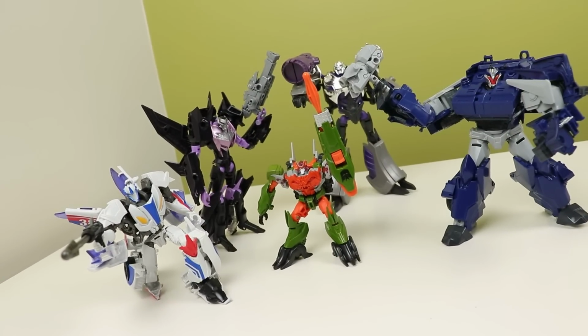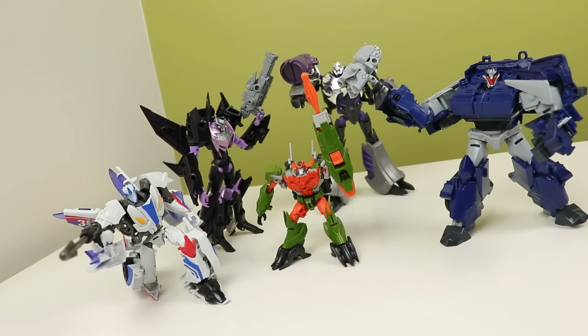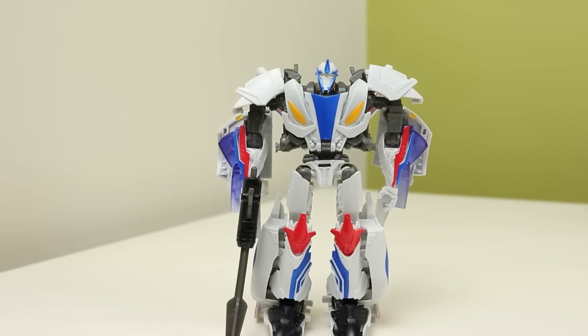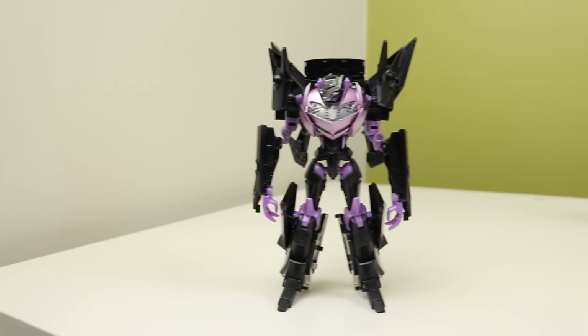So this is a combo of Beast Hunters, Arms Micron, and Prime Robots in Disguise. This line was so much fun. It experimented a lot with things and was all around nice and solid. They have their manky figures, but overall it's really, really nice. So these figures are Bludgeon, Smokescreen, Breakdown, Megatron, and the Jet version of the Vehicon.